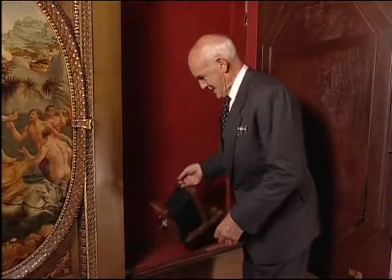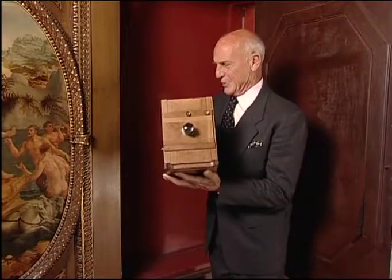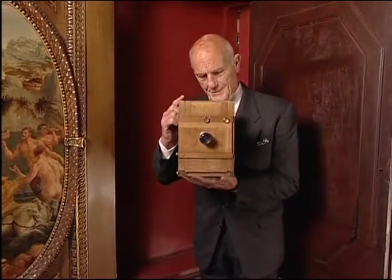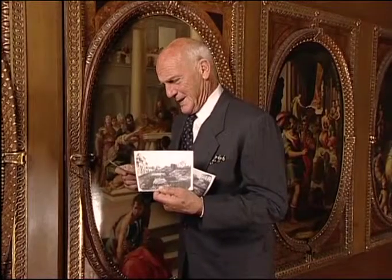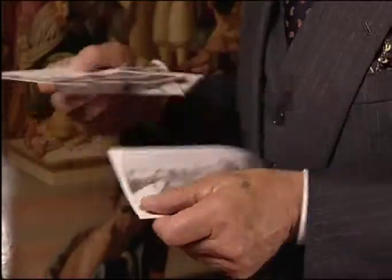Photography is now the well-established companion of painting in the representation of the world. This novelty would certainly have delighted Grand Duke Francesco, who observed the world through magic lenses. Smile, please. Francesco would, no doubt, have included photographs in his studiolo collections.